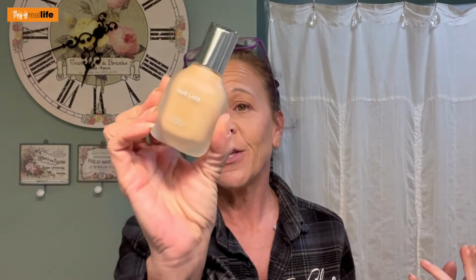I just had a nice, clean, clear, all over coverage. It's not full coverage. It doesn't claim to be full coverage, but the light to medium buildable coverage that it does give you, I think is really nice to even out the skin tone without touching up or anything. I think it's pretty good.